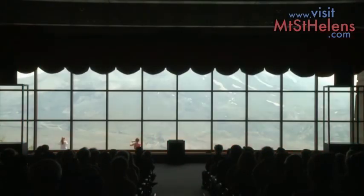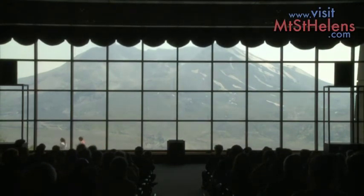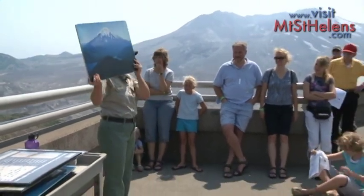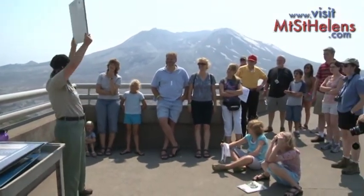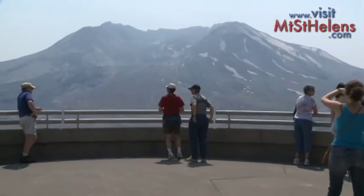As the film ends, the curtains raise and a spectacular view of Mount St. Helens is revealed behind the screen. Out on the observation deck, visitors can enjoy a short presentation from a ranger, then walk up to the highest point on the ridge for an incredible view.